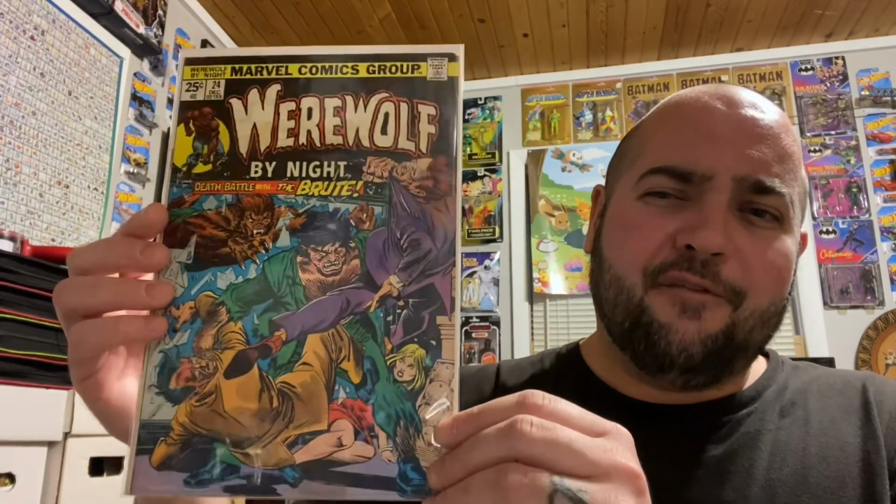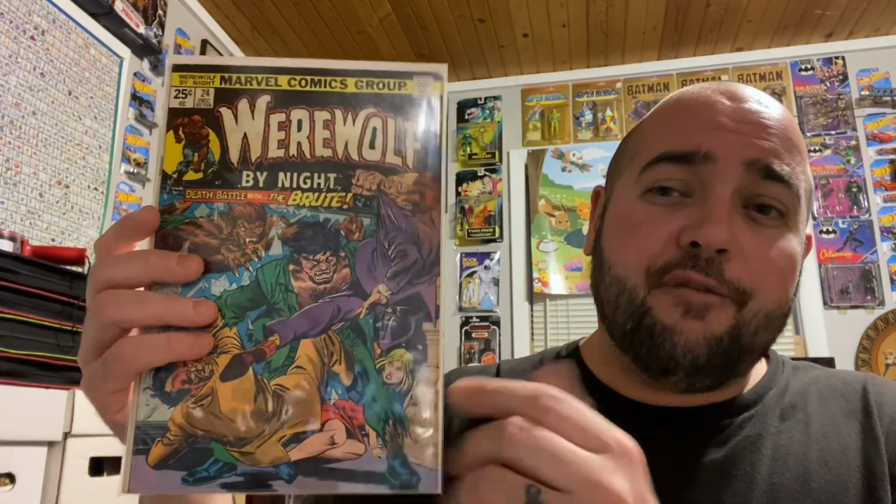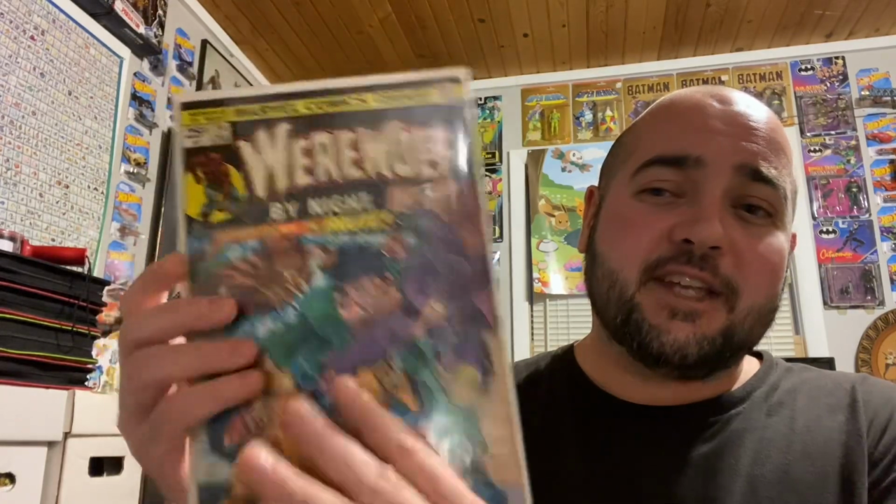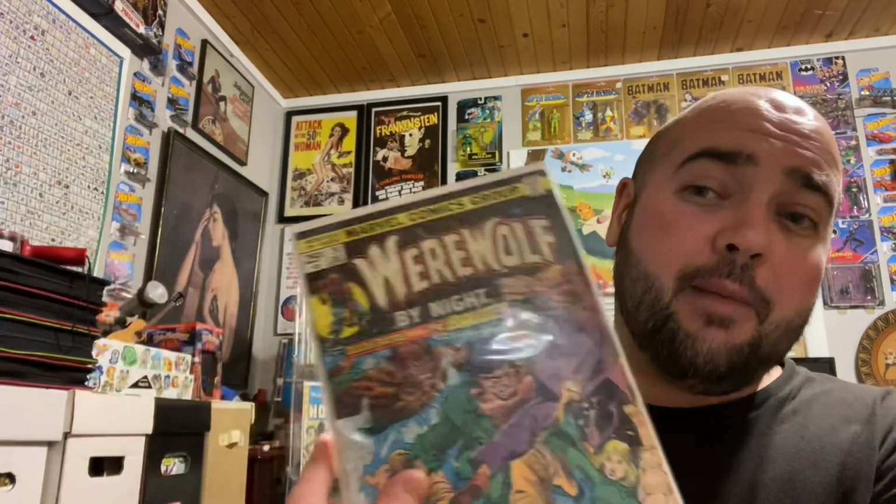So maybe $5, something like that. $4 or $5 for Werewolf 24. And I believe I needed this one for my run. So definitely excited about that. The front cover looks decent. I mean, actually, no, it's got a lot of staining in the trade dress. But I could probably clean that up, give it a press, give it a cleaning. Not too bad.